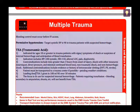Again, that's paramedic level, but you still need to know the rest of the parameters for TXA and why they're giving it. So again, the focus is on the use for suspected internal hemorrhage. If somebody had a shunt where the bleeding stopped, or the amputation's been controlled, they're not going to benefit quite so much, because there are some secondary side effects and a downside with the slight hypercoagulability which will result.